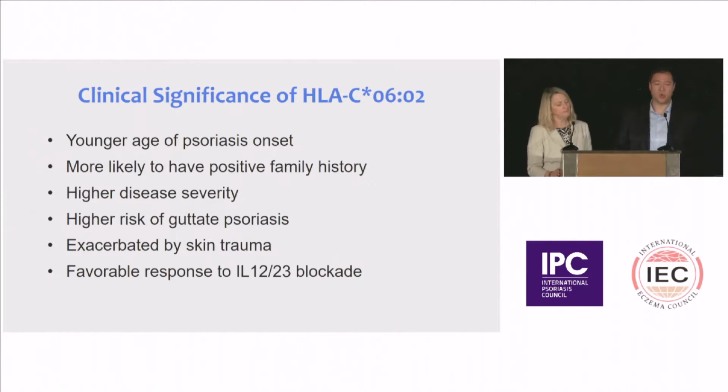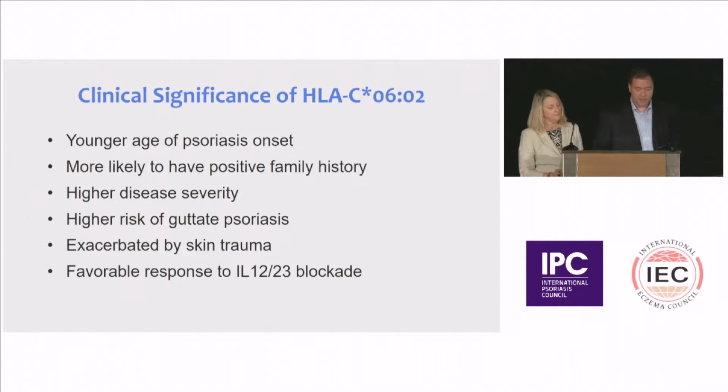Not only is HLA-C 0602 important genetically, but it also has some very important clinical implications. Carriers of this allele are much more likely to develop psoriasis at a younger age. They're more likely to have affected family members, and they're also more likely to have extensive, more severe skin disease. C0602 is more commonly seen in patients with guttate psoriasis, and they are also more likely to have the so-called Koebner phenomenon, whereby minor injury to the skin can provoke the onset of psoriasis. One of the more exciting observations over the past 2 years has been that carriers of C0602 seem to respond more favorably to ustekinumab treatment, or IL-12/23 blockade. So we're starting now to get into the pharmacogenetics of these genes.